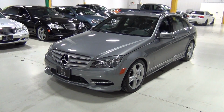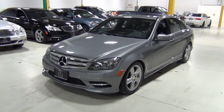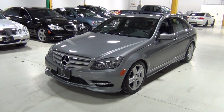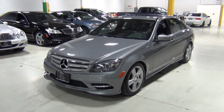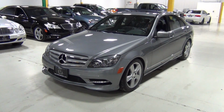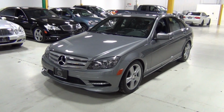This is a 2011 Mercedes-Benz C300 Sport 4Matic all-wheel drive. It's Palladium silver metallic over a black interior, and the original MSRP was $44,855. We do these videos for our clients who might not be right down the street from us and don't get a chance to see the vehicles in person.